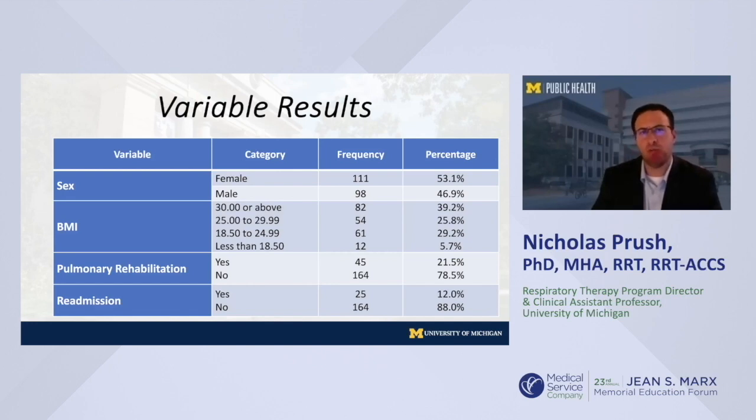So we send patients home, we give them all this education, and we just expect them to go find their way to pulmonary rehab. Well, guess what? They don't. A lot of times they don't get to pulmonary rehab until, on average, about 18 to 21 days. So if they have an exacerbation post-discharge within that 2 to 3 week time frame, where are they going? They're coming back to the emergency room.